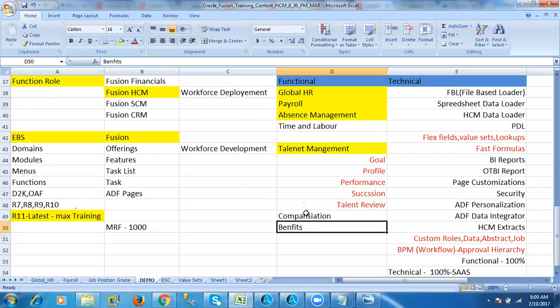Okay. So if you say I want to learn the compensation and benefits directly, it's not possible. You must have knowledge of global HR. You must have knowledge of the payroll module. And then only you can learn the compensation or benefits. When you pay the salary, then only you will come to know how you are giving the benefits to your client, your employees, right?